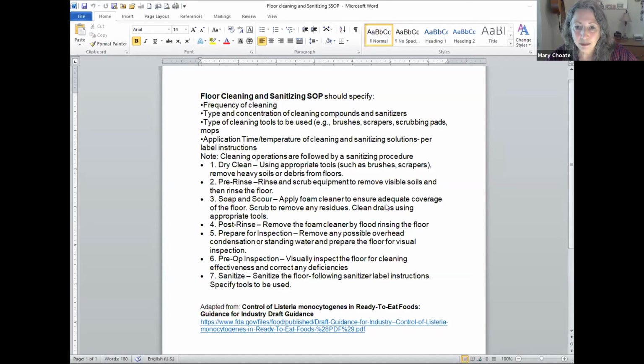Soap and scour: apply foam cleaner to ensure adequate coverage, scrub. Scrubbing is the key here. Well, soap and scrubbing and sanitizer, but just letting soapy water flow on something is not going to get rid of biofilms. You need to scrub. So with that soap, that's going to help to break up any biofilms. Clean drains using appropriate tools. Again, not high pressure anything.